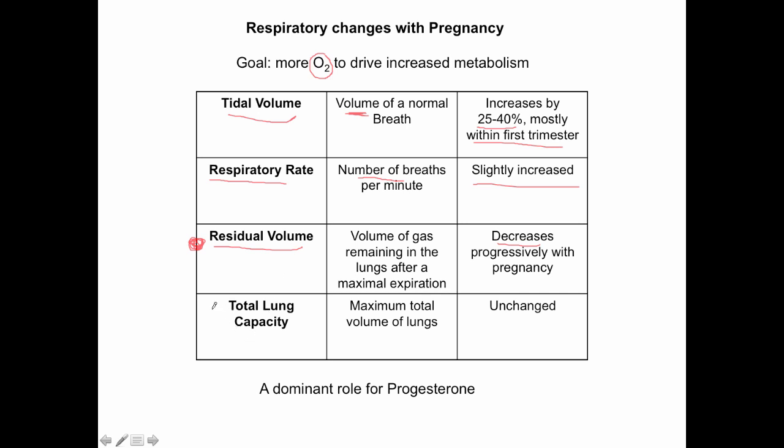Total lung capacity, the maximal volume of the lungs, is completely unchanged during pregnancy. Okay? It may not feel that way. Women often feel very breathless and that their lung capacity is decreased, but really it's unchanged. And almost all of the adaptations we see in the respiratory system of mom are due to progesterone. Okay.